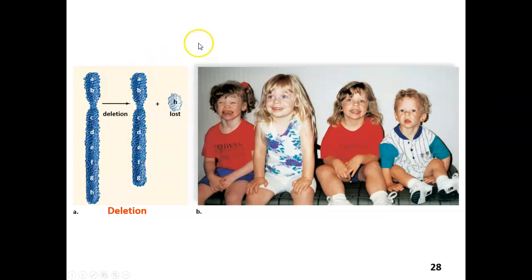Most children with this disorder also suffer from ADHD. They have certain learning disabilities associated with the disorder. They tend to be very musically inclined. They like music. Music soothes them.